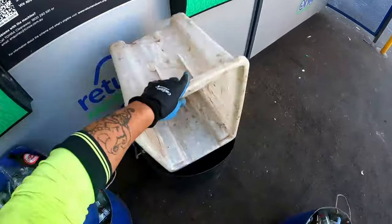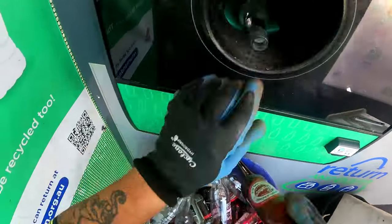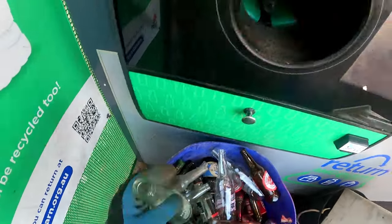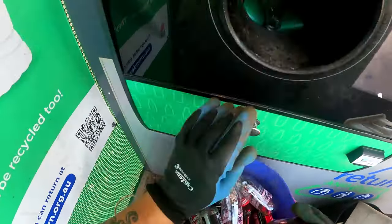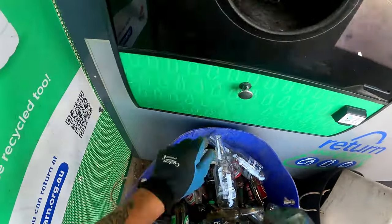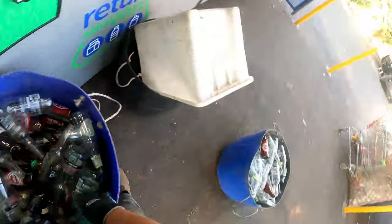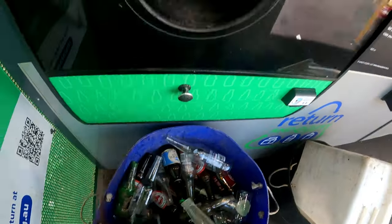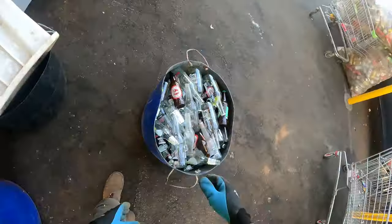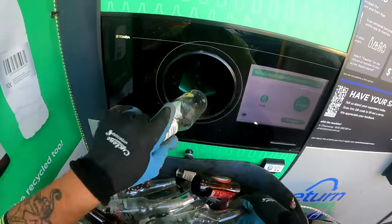That tub finished. Yeah, that one may do. I'll bring him up here too. That made it quick, that. Oh, bit higher. Not bending over.